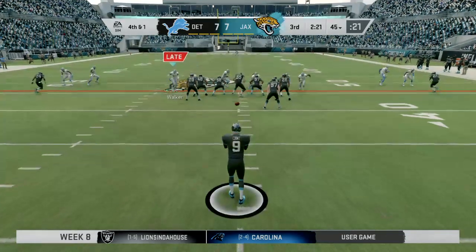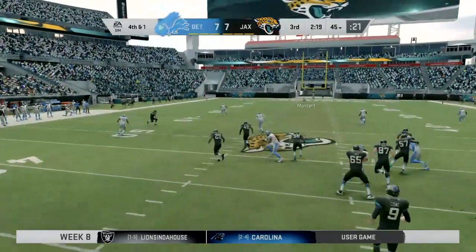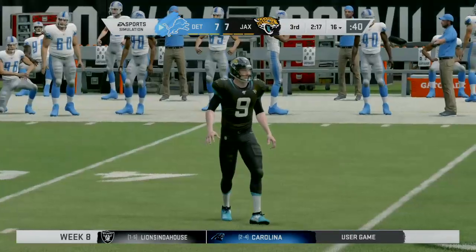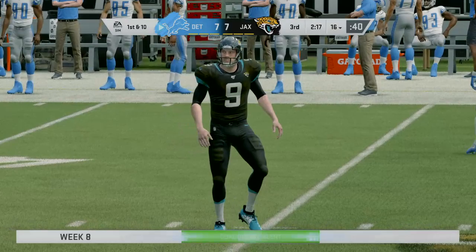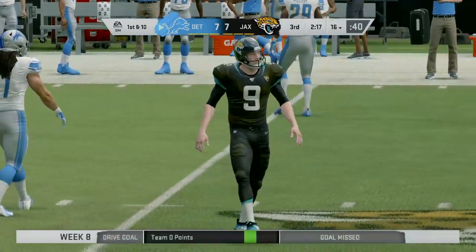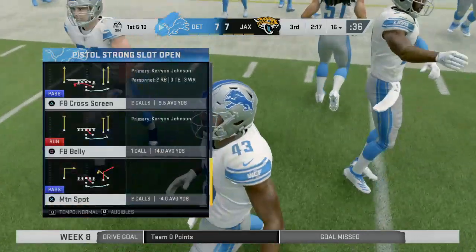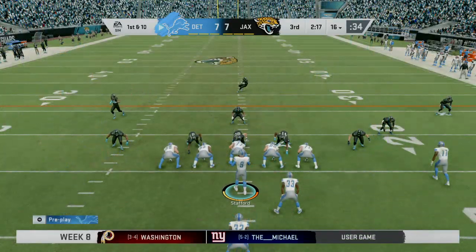Sometimes with the running game, you've just got to stick with it. Look, it's the third quarter, no time to panic. But that also doesn't mean you just do it the same way you've been doing it the entire ball game. Maybe change up some blocking assignments or run a few different plays, but stay with the overall essence of the running game. Here's the Detroit offense now as they head back out onto the field.